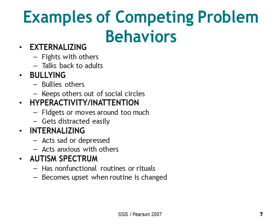Again, here are the examples of competing problem behavior. Externalizing, or fighting with others, talking back to adults, bullying. You can read those at your leisure. But these are all taken from the SSIS screening that we did in the beginning of this class. And then down at the bottom, there's autism spectrum, which has ritualized behaviors or becoming upset when routine is changed. So these are all taken from that screener.